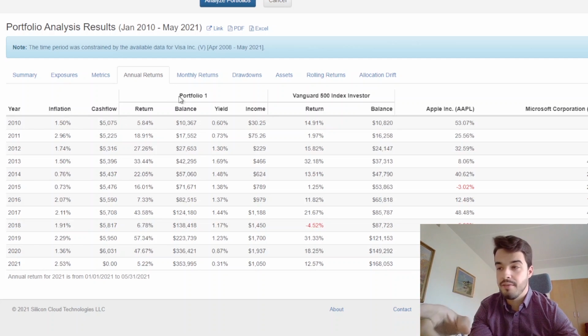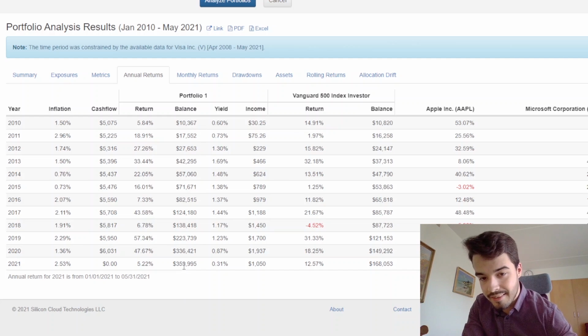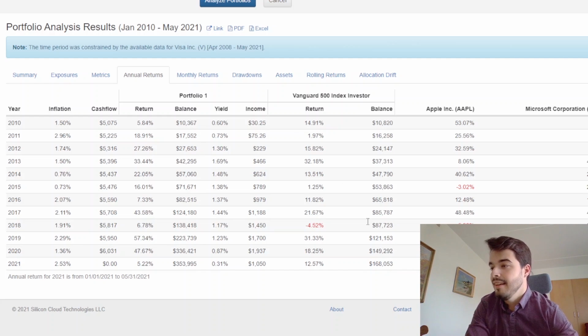And you can see here we have our portfolio with the 4 stocks against the index with the same thing. So for all these years, 11 years without 2021 because we don't know what's happened yet, we have made big returns all around here. So you can see the balance. We've actually made 350,000 and then here is the return. So we haven't had any negative years. Everything has been positive every year of the combination of these 4 stocks. The index fund, on the other hand, had one negative year and that was 2018 for some reason.